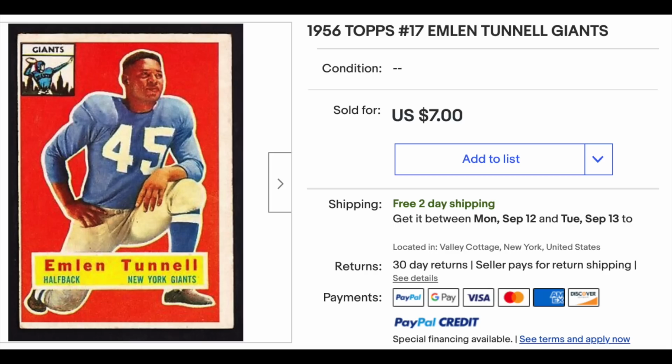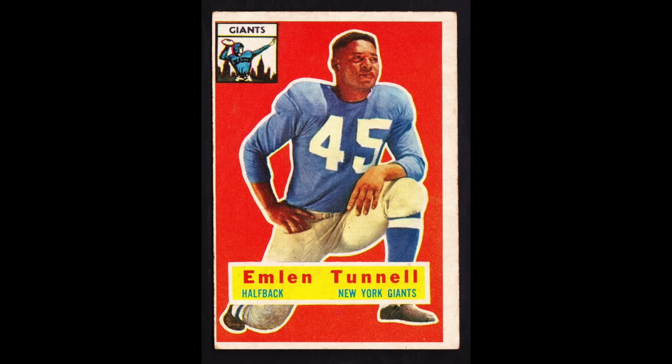Next one was sent in by Matt, who wrote, was able to grab this 1956 Emlen Tunnell card for $6.50 as a best offer. Obviously, the card is off center and doesn't have the cleanest of corners, but for that cheap, it feels like a steal. Not a Giants fan, but Tunnell is a pretty significant person in NFL history. He's the first African-American player to be voted into the Pro Football Hall of Fame, and he was also the first person to be inducted who strictly played defensive back. He was named to the 1950s All-Decade team and was ranked in the Sporting News Top 100 Players of All Time at number 70. He was also regarded as a hero during his military service for saving multiple other soldiers during a torpedo attack in 1944.